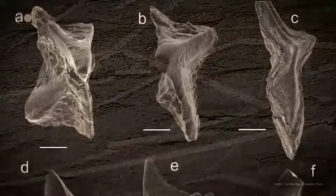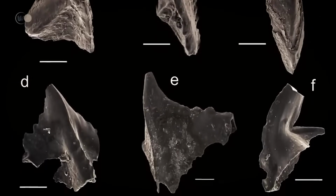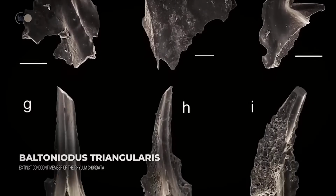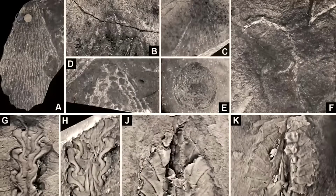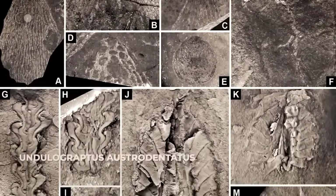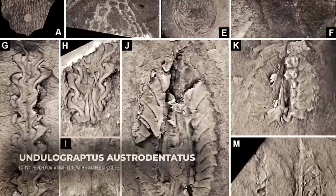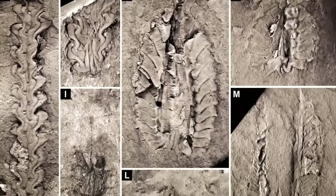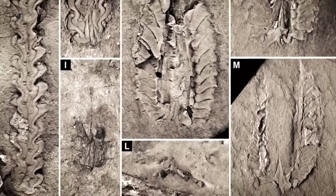The Dapingian stage, which heralds the beginning of the Middle Ordovician, corresponds to the first date of appearance of the conodont species Baltoniodus triangularis. The next stage, the Darriwilian, is marked by the appearance of the graptolite Undulograptus austrodentatus. The Huanghuachang section near the city of Yichang, China, is recognized as the world's reference stratotype point for these 2 stages.